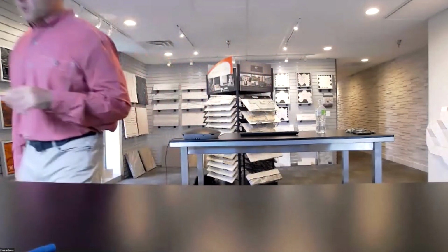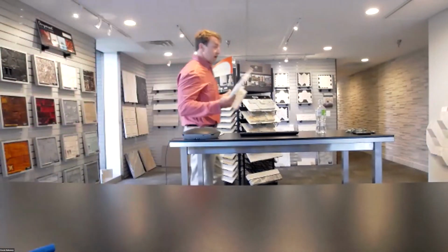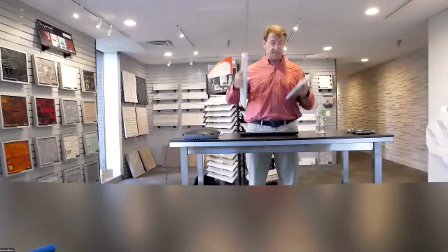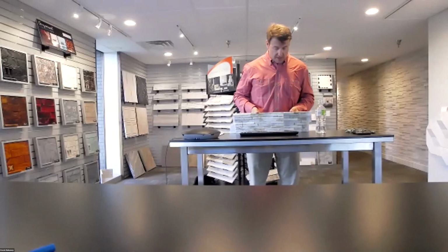I'm going to show you a corner. That was a wonderful close-up. This is a great example of our 6x24 stone. Not only is it extremely tight, this is a two-piece corner. It actually comes in a box this way. It's mixed and matched. This is a married piece.